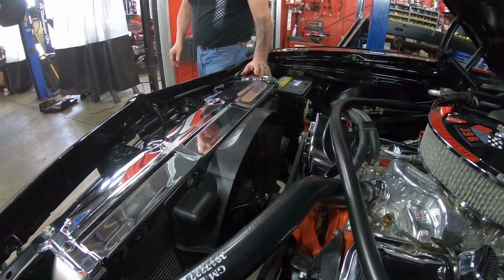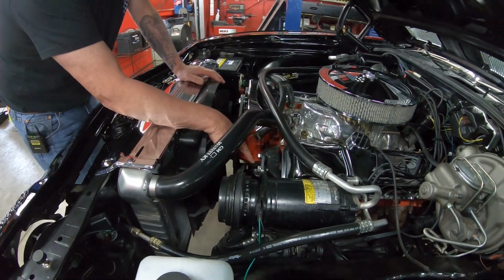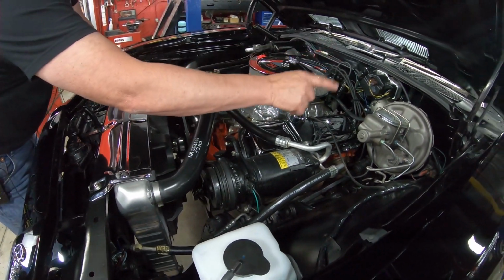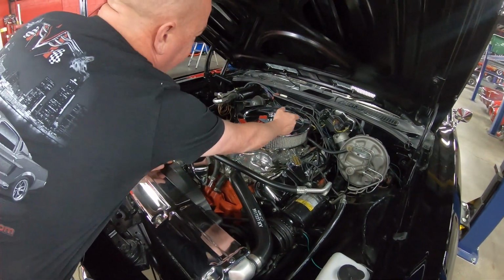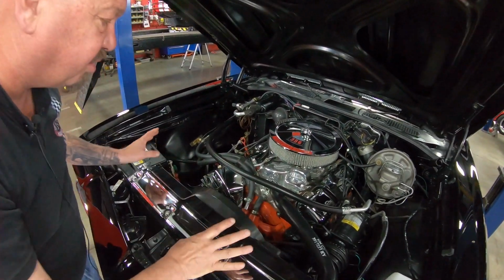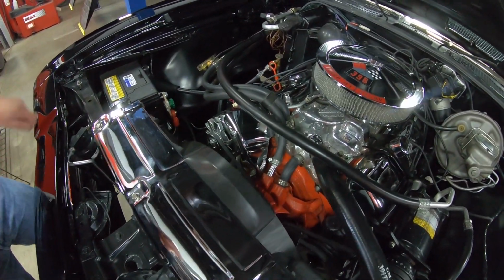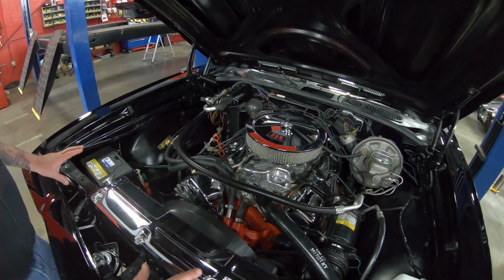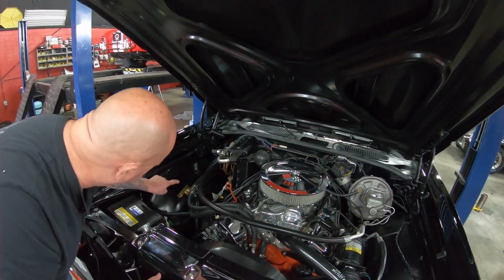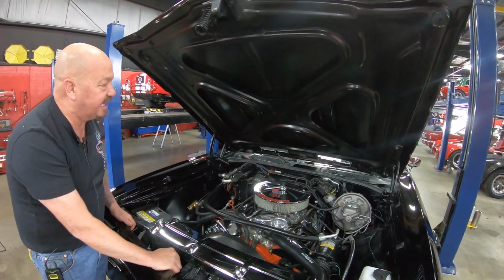As you can see, it's got the period correct AC compressor on it. It does have power steering. It does have power brakes. Looks like it's got a brand new windshield wiper motor on it also. You can see all the hoses looking good. All the wiring's looking good under here. It's got an AC Delco battery here. The core support's all painted up looking good. The inner wheelhouses are all painted up looking good. Bottom side of the hood's painted up and looking good.